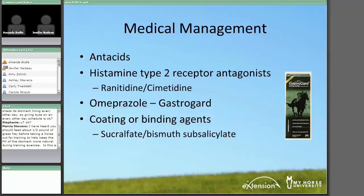They have a very short-lived effect on pH. It usually only lasts for about 3 hours at the maximum. So that's the problem with using antacids as medical management. That's one reason that we don't really recommend them, because you would have to give them so frequently that it really wouldn't be effective.